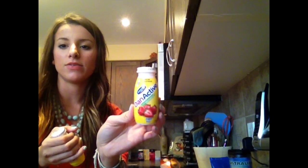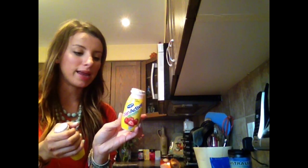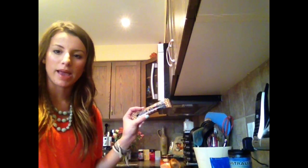So that's an option. My next on the go option, I would probably have this with the Kind Bar, are these Dan Active by Danone little probiotic yogurt drinks. These are really good. They're only 80 calories and they're just good to kind of fill you up. So I have here strawberry and banana. These are really good flavors. I like them because they're small. You can kind of throw them in your bag, and I like that they have the probiotics. So I would definitely just probably have one of those with the Kind Bar. That'd be my smallest breakfast I would have as you're running out the door, because something small is better than nothing at all.